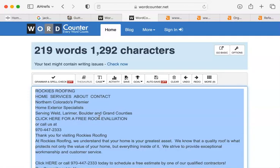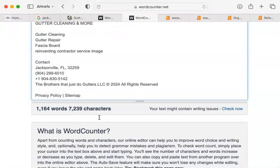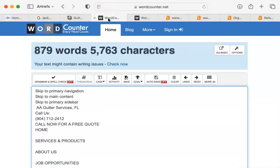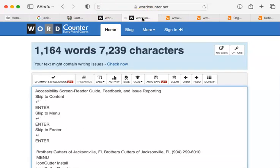Now, they have 1,164 words, so just a little under double what you have. And I'll tell you something, Google loves content. Here's why Google loves content. This is part A of what the Google algorithm is looking for. They want content because they want their search customers to be educated about whatever it is they are Googling.